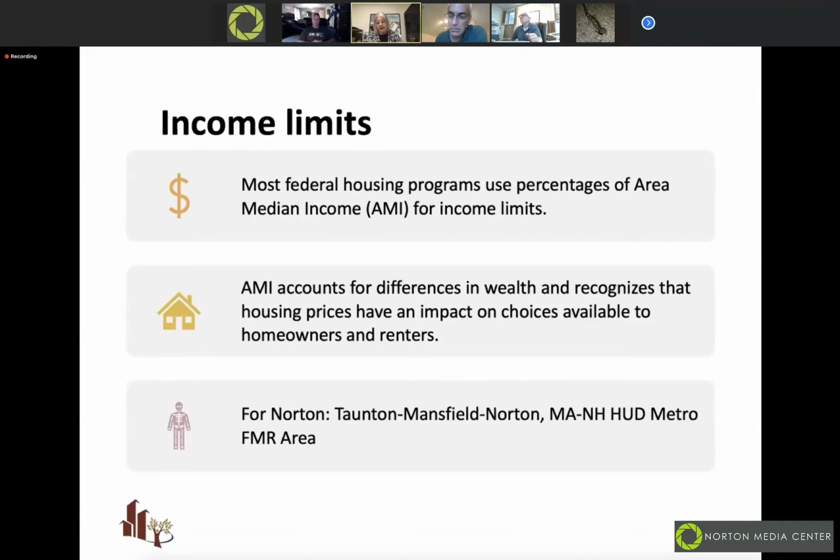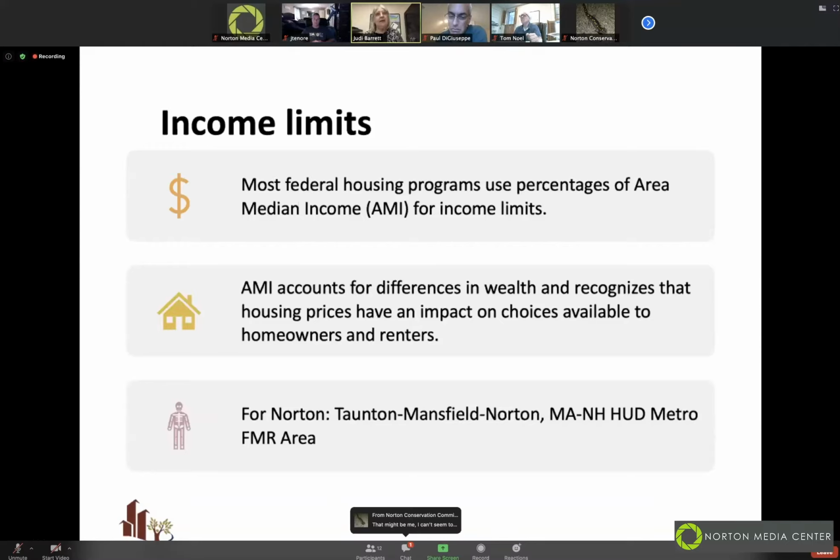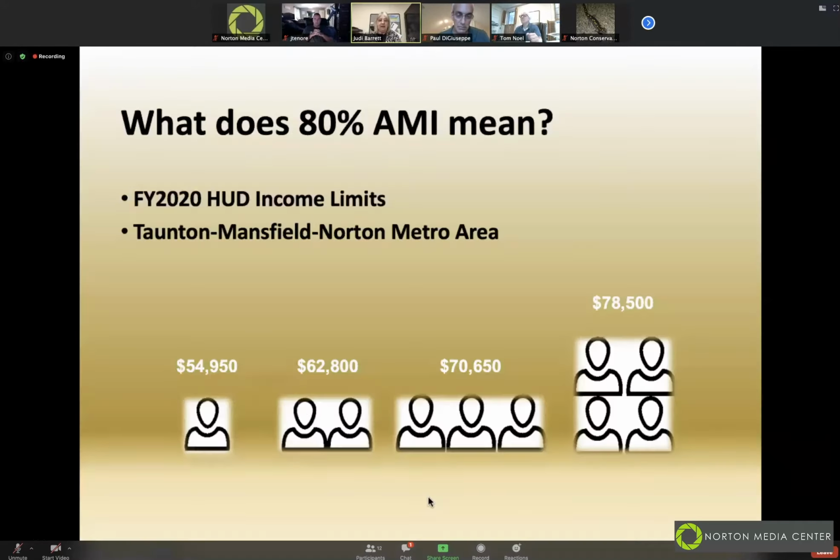So you guys are in a special kind of region that HUD creates for affordable housing purposes. You're Mansfield-Norton, that's a specific metro area. It's not necessarily a metropolitan area the way the federal government thinks about metro areas for distributing federal aid, but this is specifically around a labor market area within which one is presumed to perhaps have access to jobs or services. So that's the region that you're in, and this is what those income limits look like.